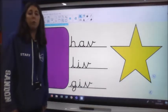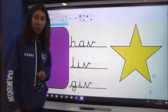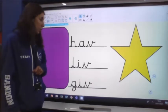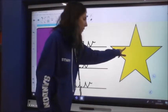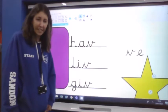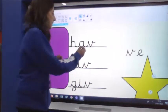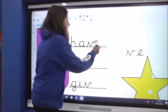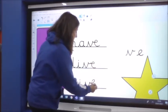Because I think some of these words you might know how to spell already, especially have, because have's one of our tricky words, or our high frequency words, isn't it? Hey, did you spot that those words should have had a sneaky E on the end? Okay, these words should have had an E on the end. Add that in now.